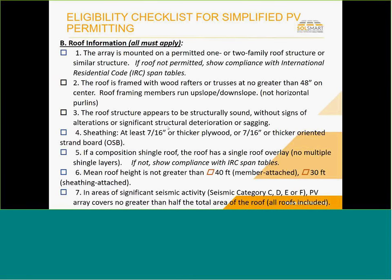On three, I just mentioned this, that the structure appears structurally sound without signs of alterations or structural deterioration. An example of deterioration might be water leakage from a leaky roof that caused damage to the structure that has not been repaired. Sagging could be overstressing of the structure, things like that. If there is evidence of those types of things, then that would be of concern, and that would need to be rectified prior to doing anything like this where we install on a roof.